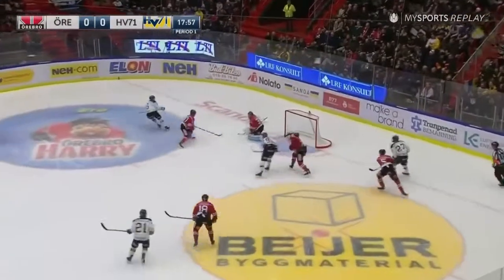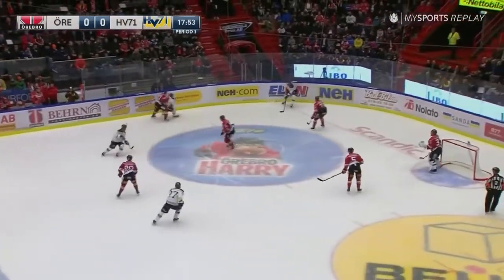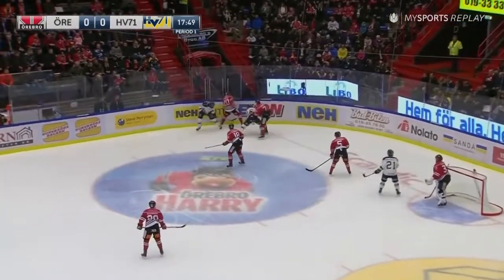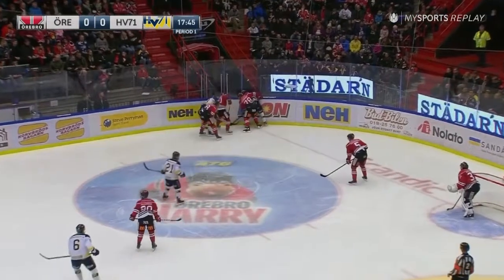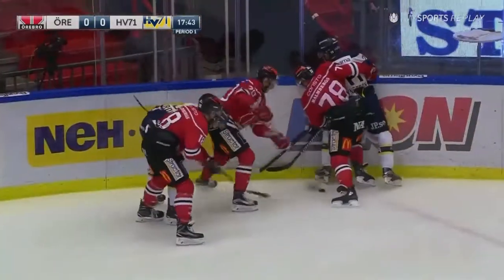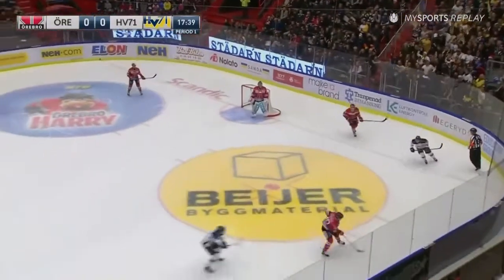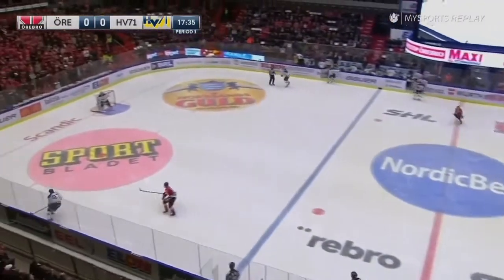Tedenby backdoor pass looking for the shot, and he just hesitated for about half a second too long, which gave Kilpilainen an opportunity to get into position. That could have been a goal had he let that one-timer go. Puck now pinned against the boards in the corner. Örebro able to fish it out and then send it back behind their own net. Igor Kukacek playing this one off the glass and all the way down the ice.